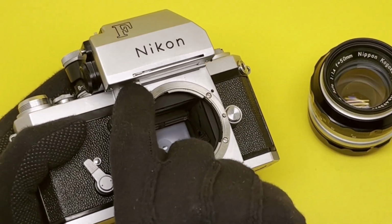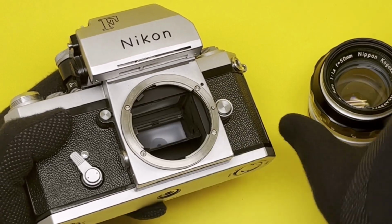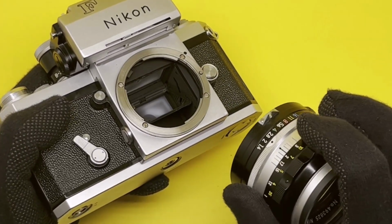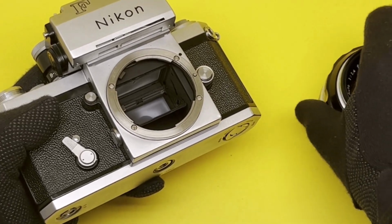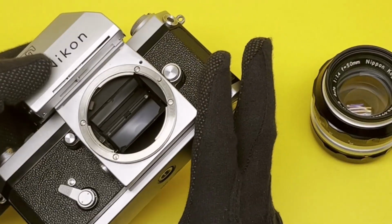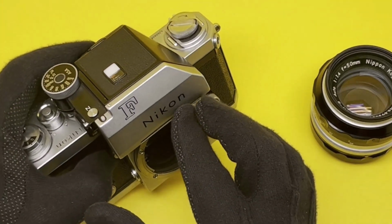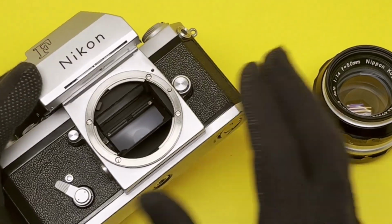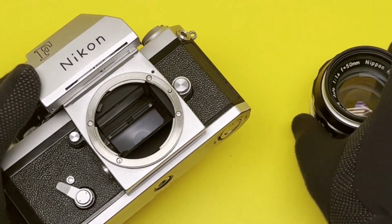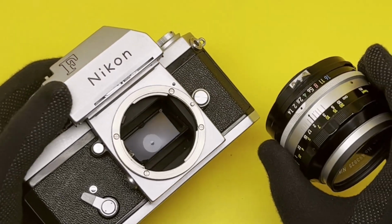There's this module over here which fits into that element over there, referred to lovingly as rabbit ears. Fully mechanical connection. It rotates left and right, and that communicates the setting directly to the meter inside there. So to put the lens back, this needs to engage with that correctly. That's a little bit tricky.